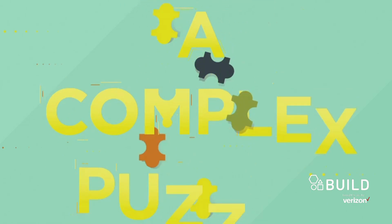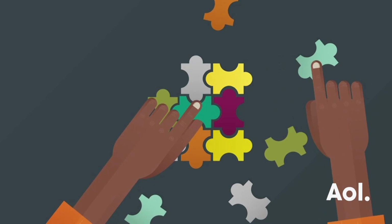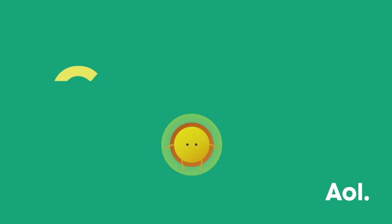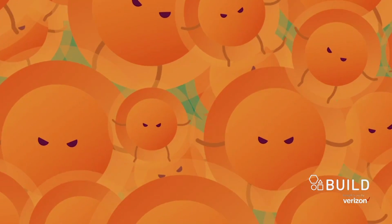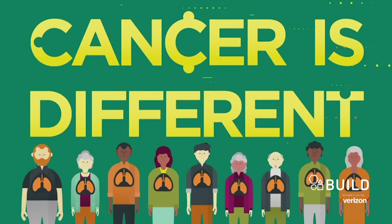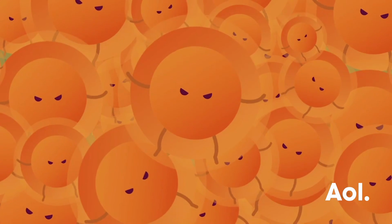Imagine putting together a complex puzzle, but there are missing pieces. For a long time, that's what it was like trying to treat lung cancer. Over time, researchers found that cancer causes cells to grow fast. They uncovered each person's cancer is different. This was a key piece because it meant that every person's lung cancer is its own little puzzle.